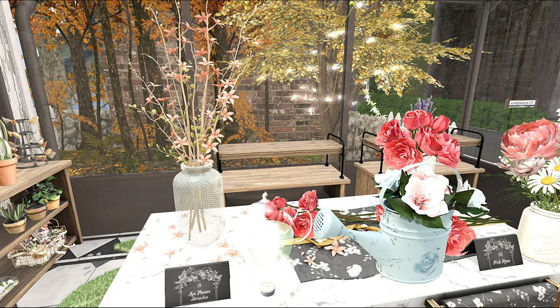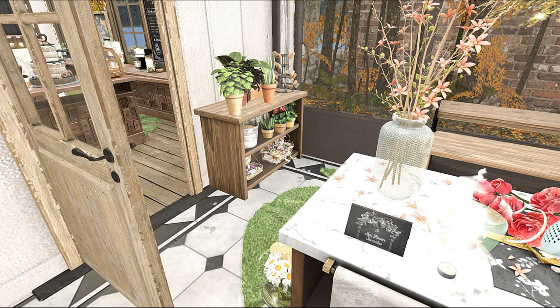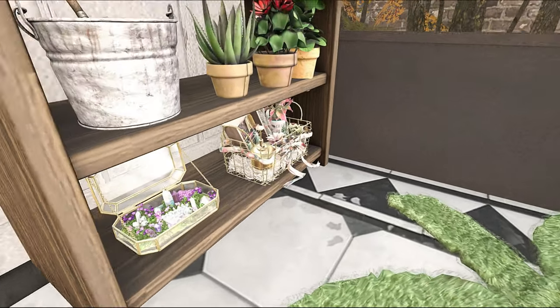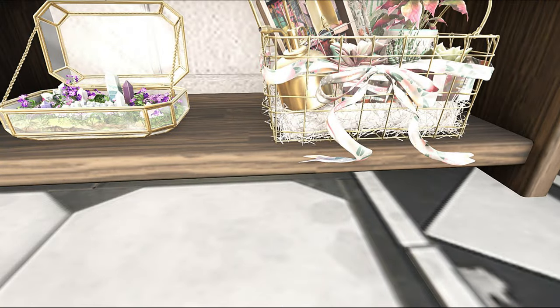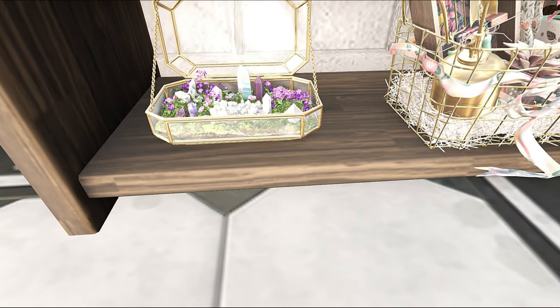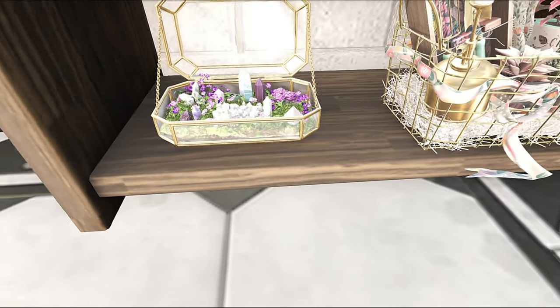So this is a little greenhouse that they have over here. This is super cute. So I think that a lot of this stuff is probably going to be some Nutmeg mixed in with some Dust Bunny and some other places that have some similar meshing.